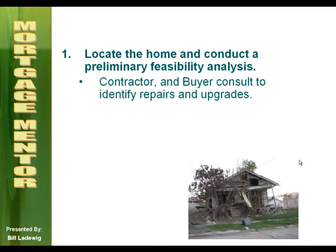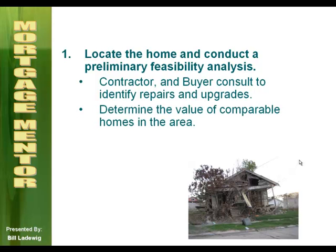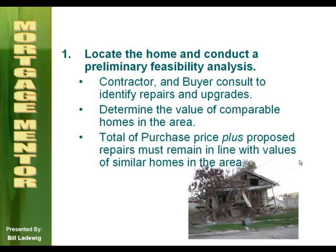Contractor and buyer consult to identify repairs and upgrades. Determine the value of comparable homes in the area. Total of purchase price plus proposed repairs must remain in line with values of similar homes in the neighborhood.